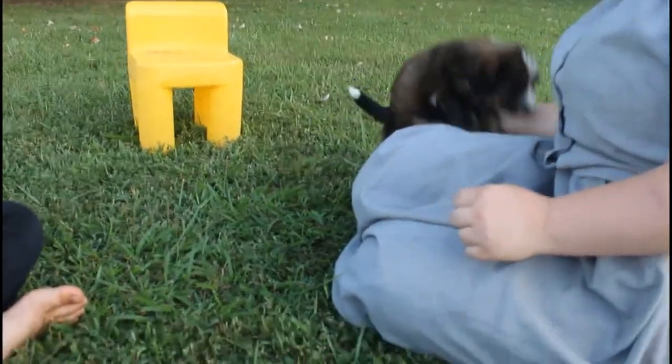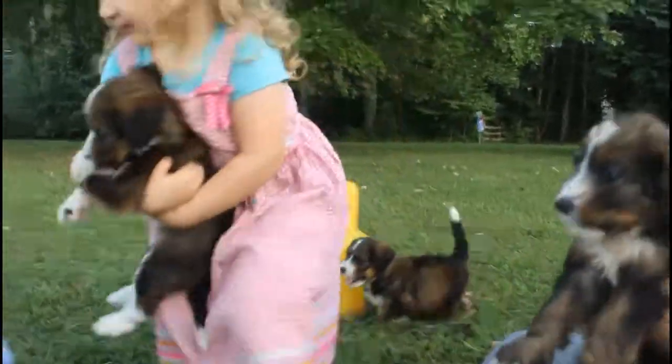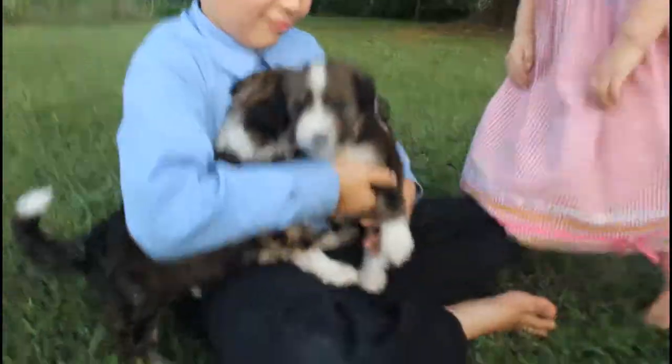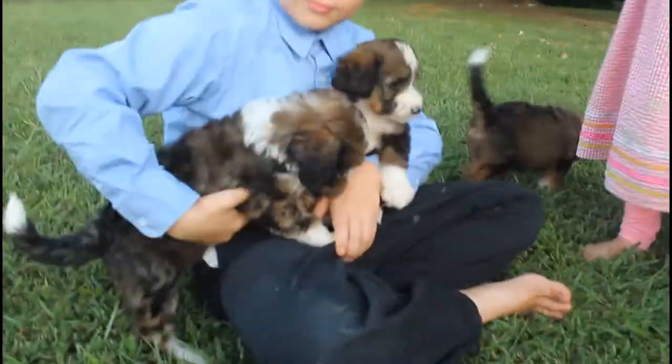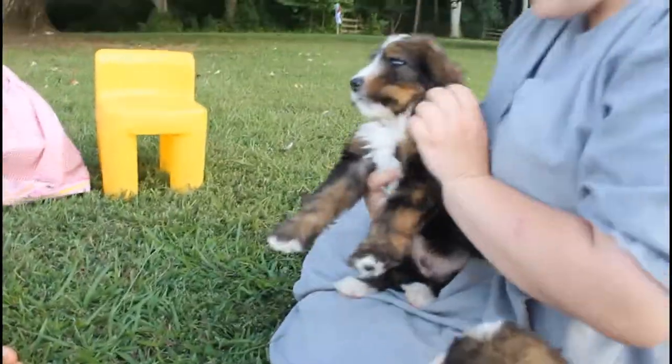Honestly, this litter is just super, super sweet. Of course they are. And we only breed Bernedoodles. Why? Because they're so stinking cute. That's why. And they're just wonderful.